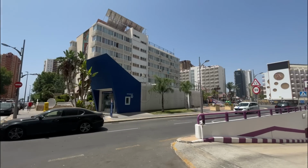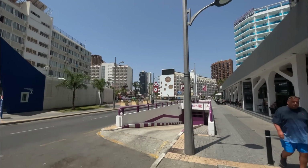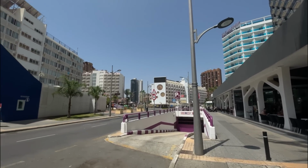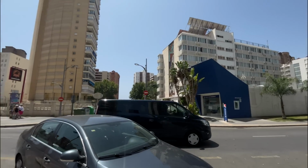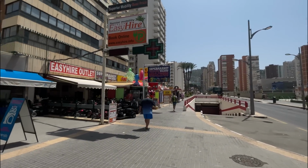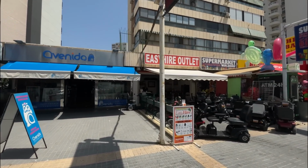By the way, here in front you have another tourism information office. This is the smaller one situated right next to the police department, which is this white one, and the blue one is the tourist information office. Small place, but they still have all the information that you need. And there is another tourism information office right at the end of the Levante beach.